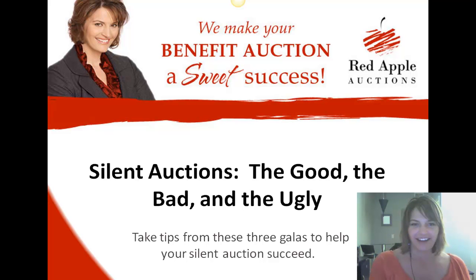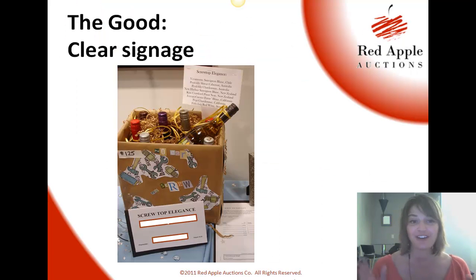MIA. Anywho, we're going to be talking about silent auctions today, the good, the bad, and the ugly. What I've done is I've gone through 3 different galas, and I've pulled one photo from each as a representative shot of the gala to give you an idea of what you can incorporate into your own silent auction in order to make more money. So starting here with the good.